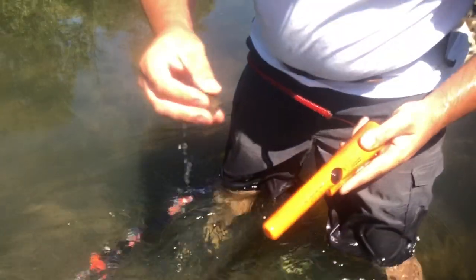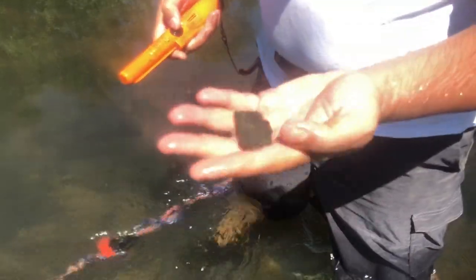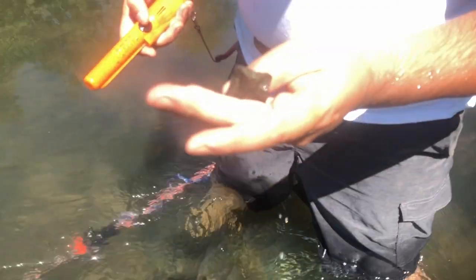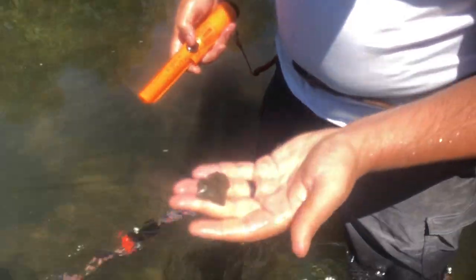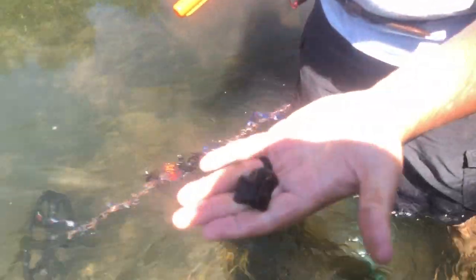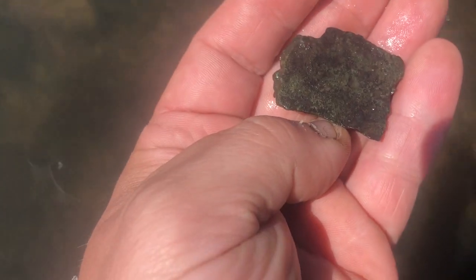There it is. Dang, that was awesome how you pulled that off like that. It's a piece of lead, I think. Sure looks like it. I don't know what that would have been from. Heavy, feel it. It might be lead, it could be iron too. I don't know why it was reading so high. I don't know either. Check that out, guys. It is heavy, real heavy.